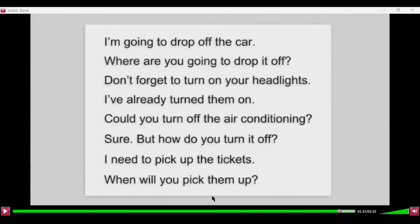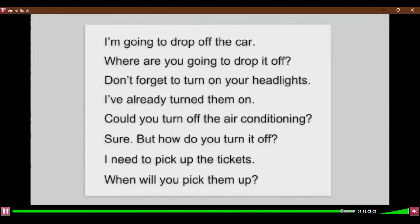When will you pick them up? Okay. When will you pick it up? When will you pick them up? Yeah. When will you pick them up? When will you pick it up? Them up. Them. Pick them. Them up. Okay.